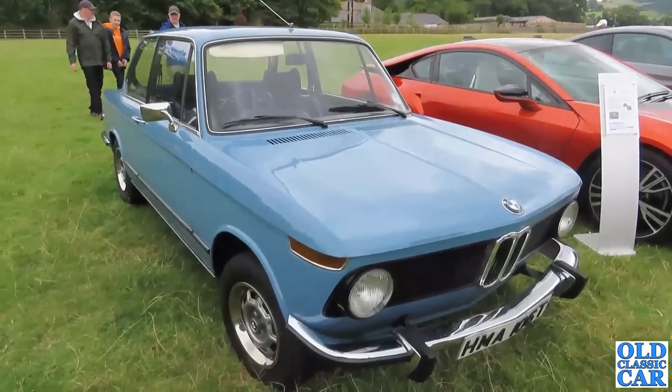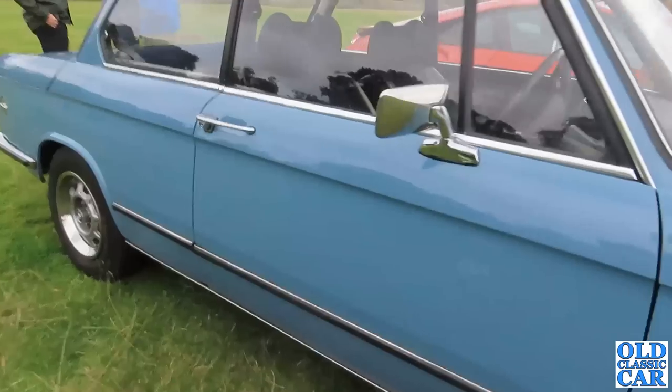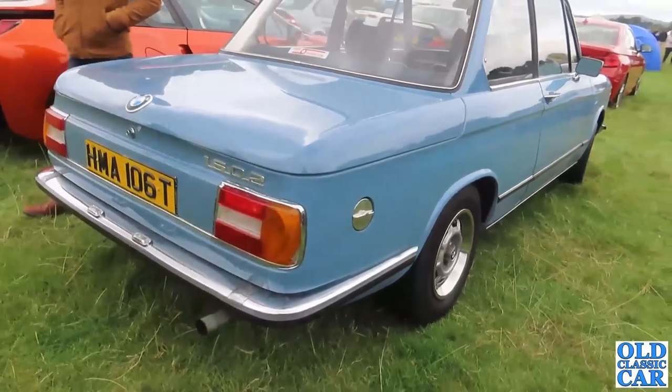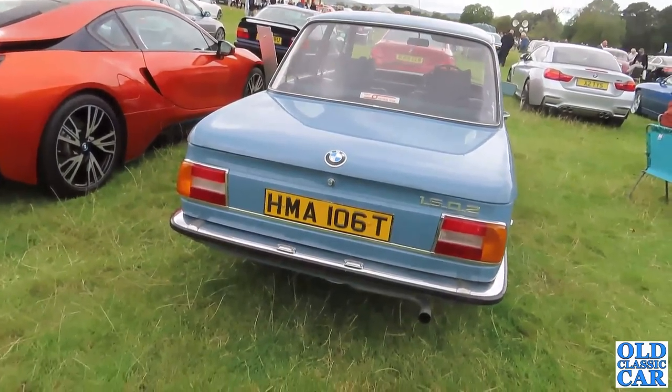So this is a forerunner of the 3 Series. Back in the days, they matched some flaps. It's got mud flaps on it as well. And so it's a standard spec in terms of the engine as well. It's a really nice clean car that is. What was the spec on those?